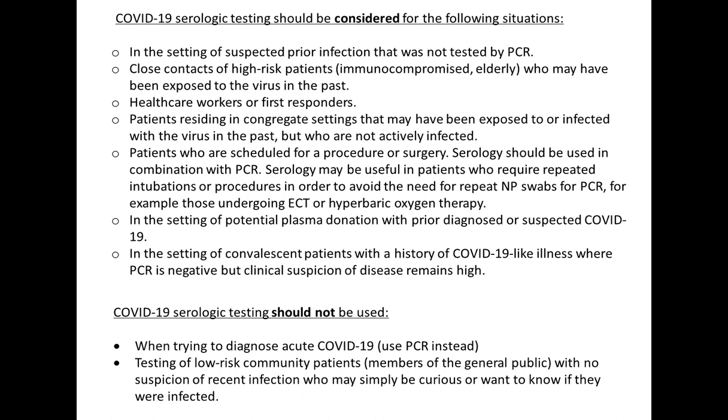Where should it not be used? And I think this is critically important. Serology testing for IgG, which are the approved serology tests, should not be used to diagnose acute COVID-19. Because IgG doesn't come up that early, generally it should not be used for testing low-risk community patients with no suspicion of recent infection who may simply be curious or want to know if they were infected. Because again, we fall into the prevalence of having a poor predictive value, even if you have a very good test.